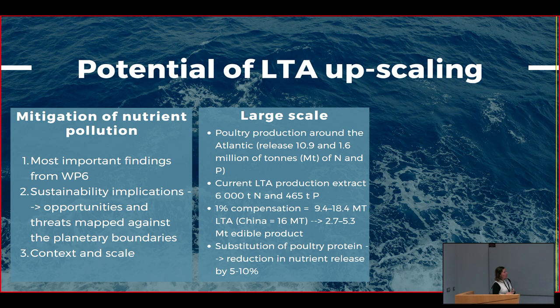So we got data on how many chickens are produced around the Atlantic, and how much nutrients are released from this production, which is enormous amounts. We also looked into how much nutrients are actually extracted from the current LTA production today, which is ridiculously small compared to the release in the chicken production. It's a fraction. And then we made the assumption, say we want to compensate 1% of the nutrient release from poultry production.